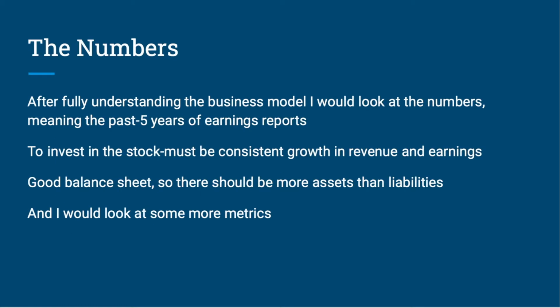So the numbers. After fully understanding the business model, I would look at the numbers, meaning the past 3 to 5 years of earnings reports. To invest in a stock, there must be consistent growth in earnings and revenue. Good balance sheet, so there must be more assets than liabilities.